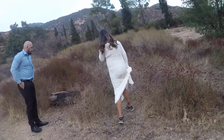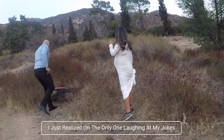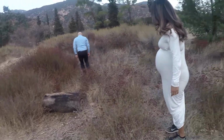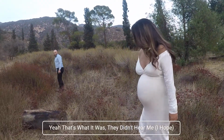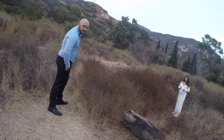So yeah, there's a little path right there. Maybe you go check it out for snakes first. Yeah? You can just jump over this log. I was kidding about the snakes.